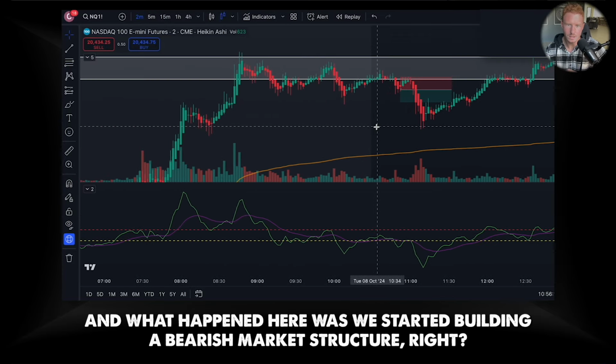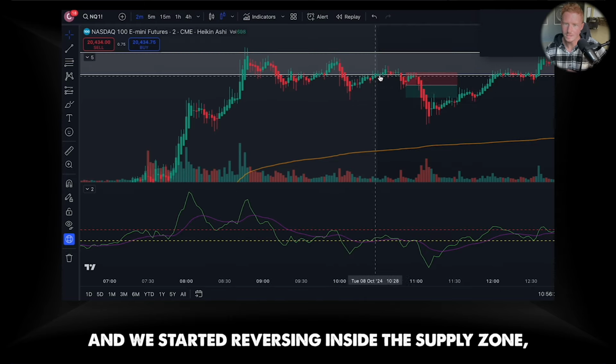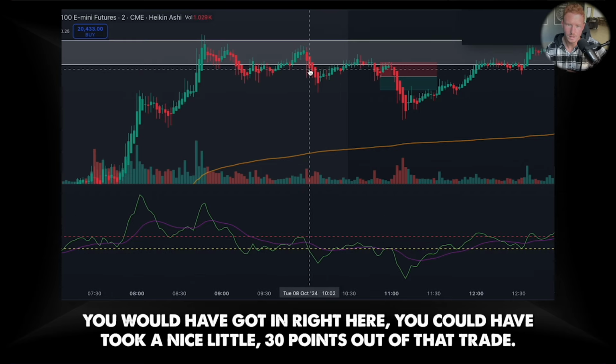And what happened here was we started building a bearish market structure, right? So we started making a lower high, lower low. And we started reversing inside the supply zone. And sure, I could have gotten short right here. As you can see, this is the first time the green closed well below the bottom line. You would have gotten in right here. You could have taken a nice little 30 points out of that trade.